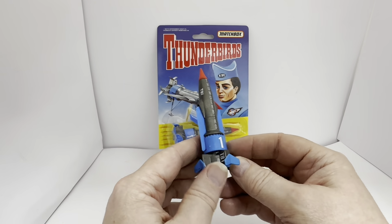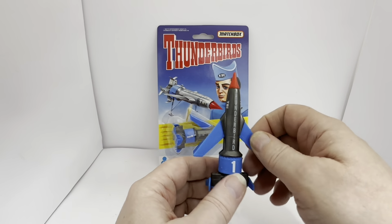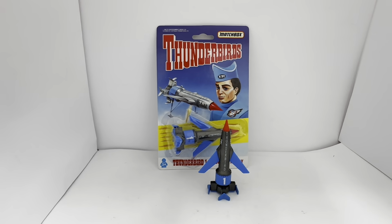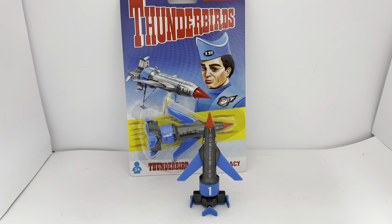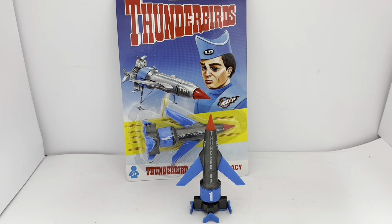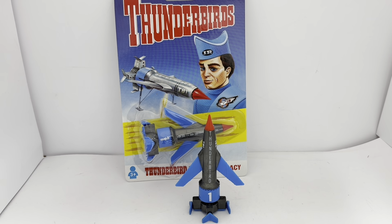Okay, so that is Thunderbird 1. It is a beautiful model. It's made so well by Matchbox. They've done an absolutely fantastic job on this range of toys. And it was a market that was desperately crying out for toys at the time. Thunderbirds had just returned to mainstream television for the first time since the 1960s, and it attracted such a massive audience and was a huge success.